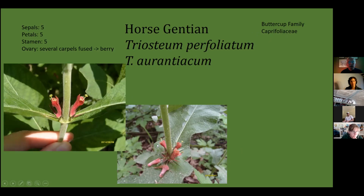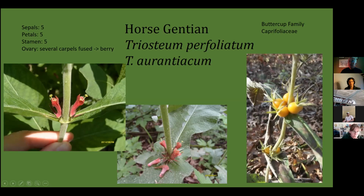Otherwise, very, very similar. They're sort of more attractive when they're in fruit. They have these beautiful orange fruits, again, usually in pairs in the axils of leaves. That's Aurantiacum there. So it's a flower that's not super common, but if you're out in the woods very much, walking around, you'll see some horse gentians. For my money, it's a little more of an oak savanna plant than it is of the shadier red oak, sugar maple, basswood sort of woods.